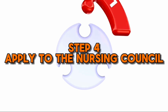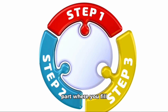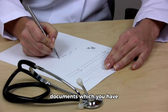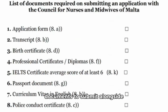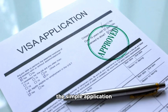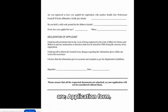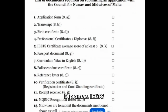Step 4. Apply to the Malta Nursing Council. Step 4 is an interesting part where you fill application forms and submit relevant documents which you have gathered so far. On the screen is the list of documents to submit alongside your application form. First of all, this is the simple application form.